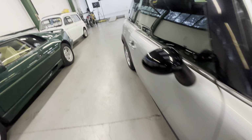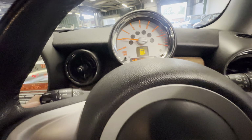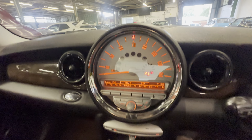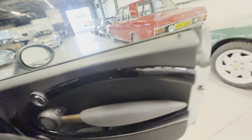We'll just check for any warning lights on the dash. And a few lights on. Go through these. A few lights on there, and that's all I've got there. All the dials are nice and clear as well. No bits missing from that.